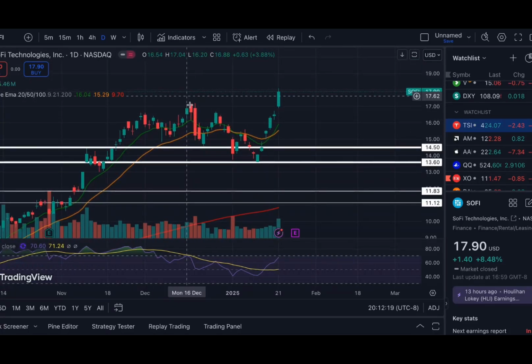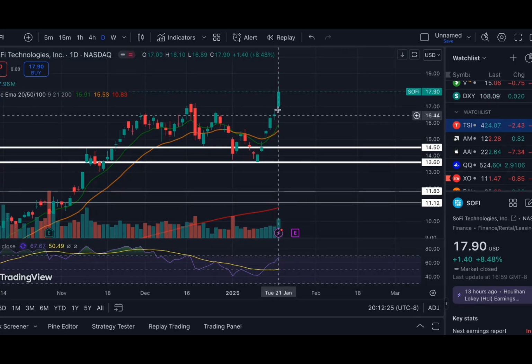No matter what the industry, you get stuck at the 52-week highs. You come back, test it a little bit, and you finally break, and it flies. So this broke past the 52-week highs. SoFi up 8% on the day. Again, pretty simple trade, to be honest.